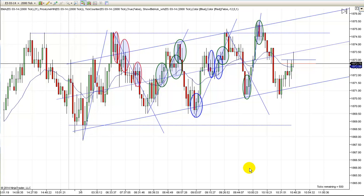For a lot of people, these days are hard because they don't understand price action. But once you start to get a feel for it, these kind of days are very predictable if you can figure out where the proper entry points are and so forth. But let's talk about the trades.